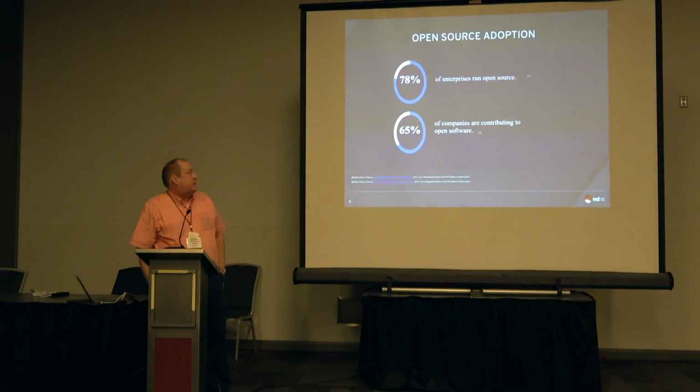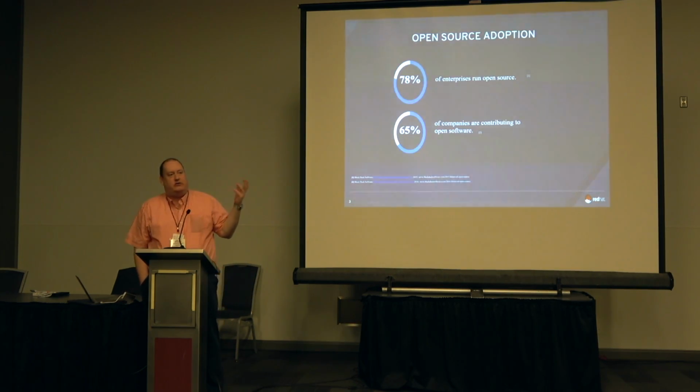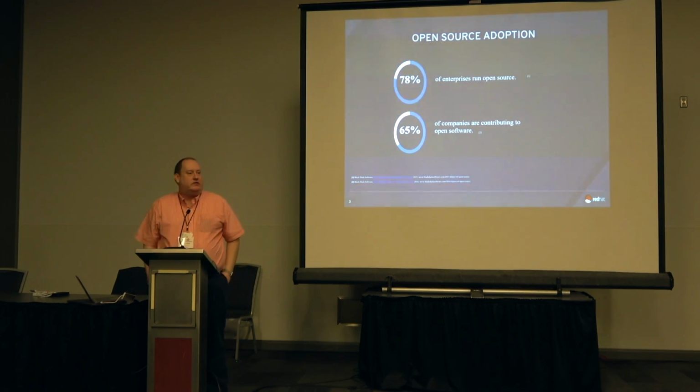So if you look at open source adoption, 78% of enterprises today have adopted open source in a significant manner. And this comes from Black Duck. So in a non-trivial way, not just having an open source library in software they bought, but actively running open source software. And 65% of companies are contributing to open source software in one way or another, whether that's funding organizations that maintain and manage open source software, reporting bugs, creating documentation, actually contributing code, testing, all those sorts of things. So, open source is a way of life.